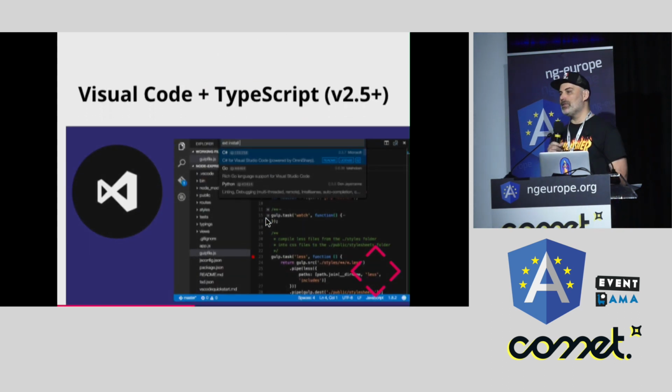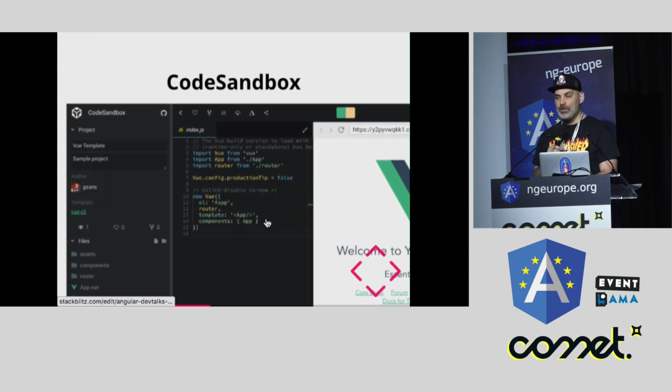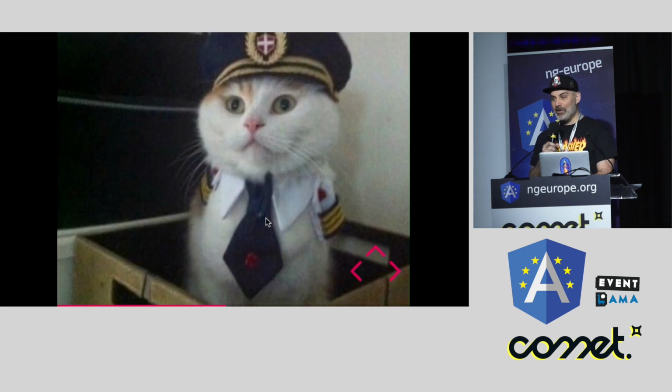Probably the most interesting for Angular developers is that from version 2.5 and later we have Visual Studio Code and TypeScript support. Because we have been using TypeScript for a long time, that could be maybe a reason to check Vue at this point. There's also some nice online tooling. This is CodeSandbox, and you get similar things to what you get with StackBlitz. So you can use the Vue CLI, and you get a ready solution that you can run in the browser with all the common things that we use in Angular environments. So you can feel like a cat captain.